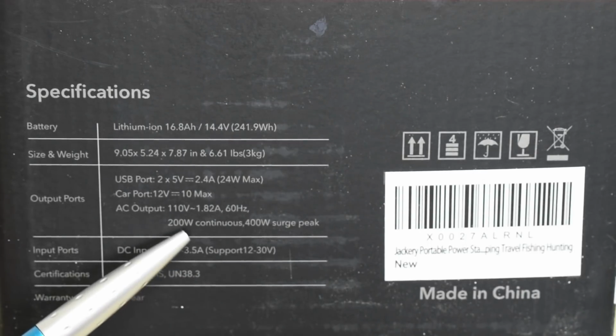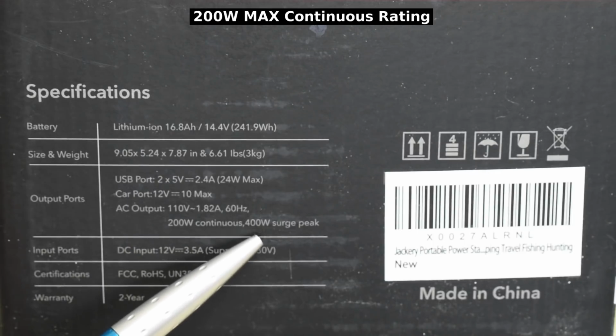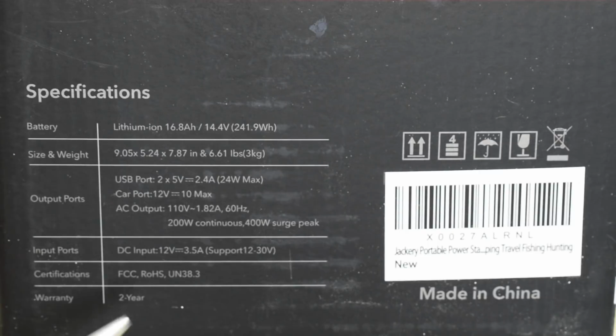Continuous rating for 200 watts, and if you're using a motor appliance to handle the surge, it goes up to 400 watts. Charging input is only around 3.5 amps of current at 12 volts, supports 12 to 30 volts. We're going to check all this out to make sure these specs are right. And it has certifications, and it has a 2-year warranty. And like everything else, made in China.